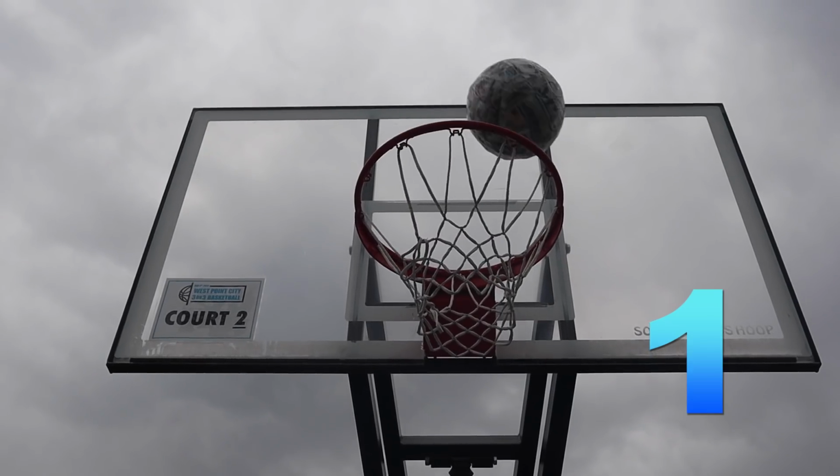Basketballs are made for hoops, right? Let's go find some hoops. There's a hoop. That was bad. There's another one. That one's a tall one. All right, let's do this. I've made two of them.